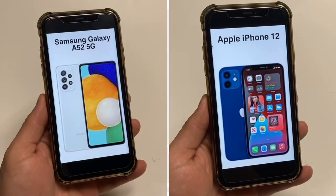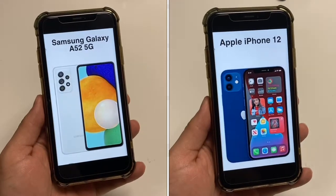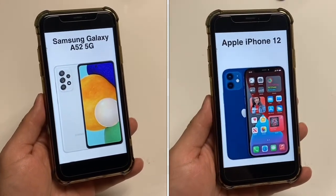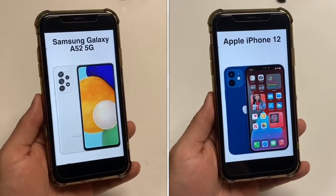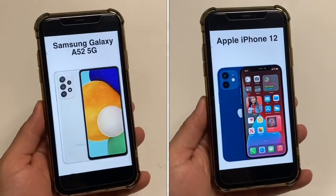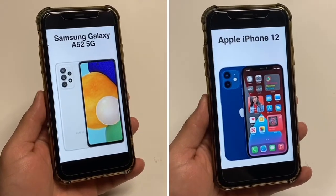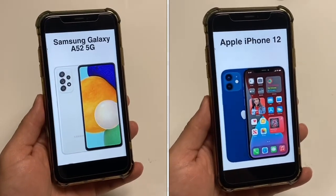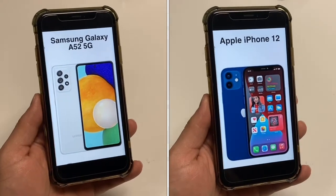So first thing to compare is going to be the price. I already mentioned that the A52 is a great deal. It's like you're getting a flagship S21 but in a cheaper package at $500. The iPhone 12, that's a 5G iPhone flagship at $800. So $500 versus $800. Overall size, the A52 is 6.3 inches tall, 2.9 inches wide, 0.33 inches thick.